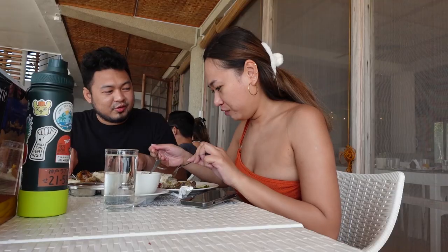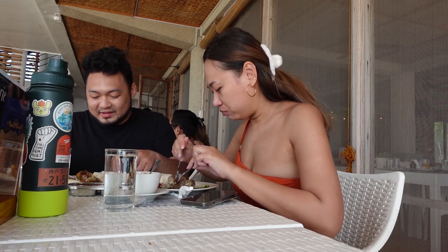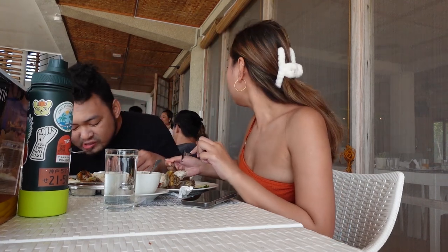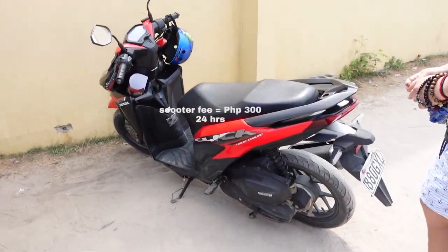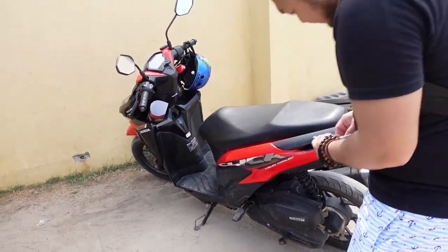Good morning, people of the Philippines. Check. Day 2 of our Siargao rendezvous. Check. On our way to Sandira Beach, we rented a scooter for the day. And here's our scooter. Here's our little scooter. So cute.